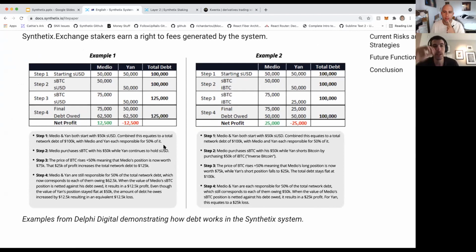And so basically, here's a couple examples. This is just in our docs.synthetix.io/litepaper. So basically, let's say you deposited $250,000 worth of SNX, which allowed you to create $50,000 worth of SUSD, and there's two people who did that, right? Let's say that's all the debt in the system. Remember the 5-to-1 ratio. And so there's $100,000 of debt in the system.